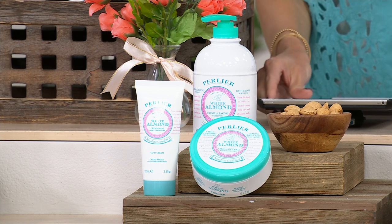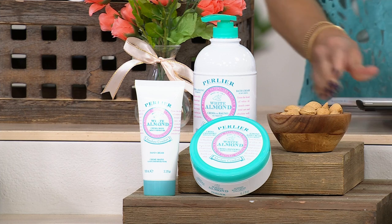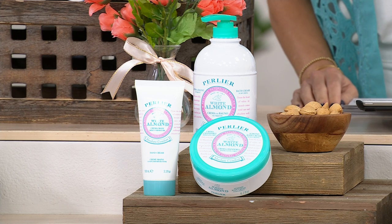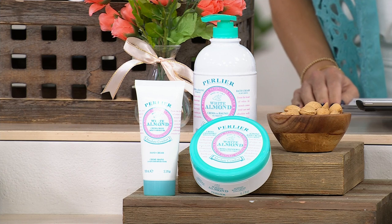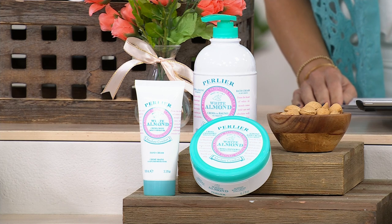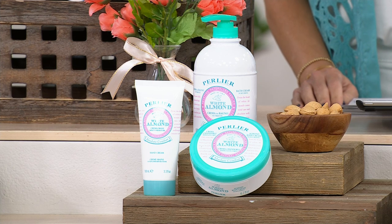So the white almond is something that's been in our line for 60 years. It smells just like marzipan, full of vitamin E, great for sensitive skin, super hydrating, comes from an almond in Sicily where we collect the nucleus of the almond through a cold process again. And that is just one of the most addictive fragrances. It's the second line we ever launched in the last 80 years. This has been around in the U.S. for maybe 45 years and in the line for about 60 years.